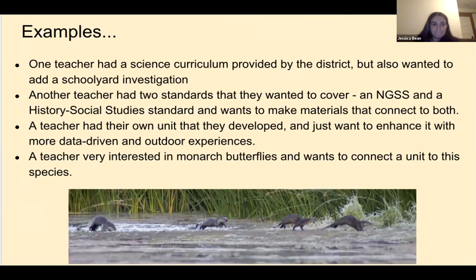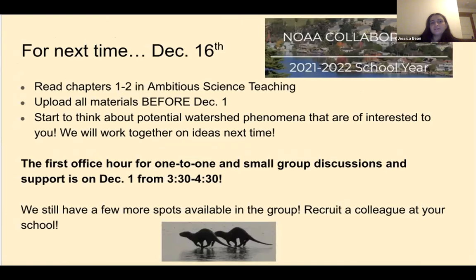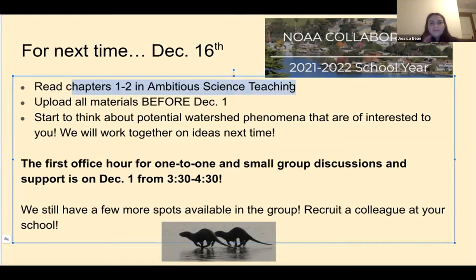So for next time, the next time we will definitely all be together as a group is December 16th, before the holidays. We would love for you to read chapters 1 and 2 in Ambitious Science Teaching. It's a pretty accessible read. Some of you have read this before, but this will just remind you of the big ideas in Ambitious Science Teaching.